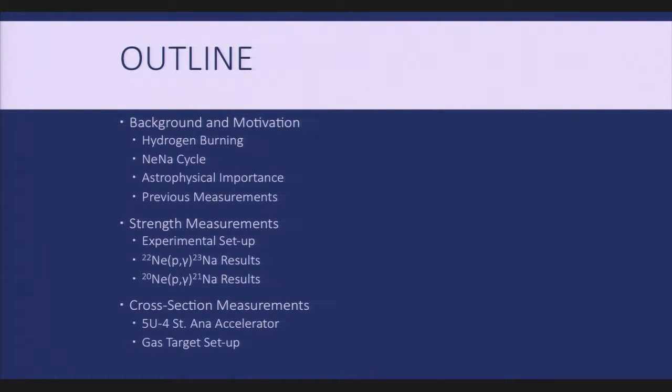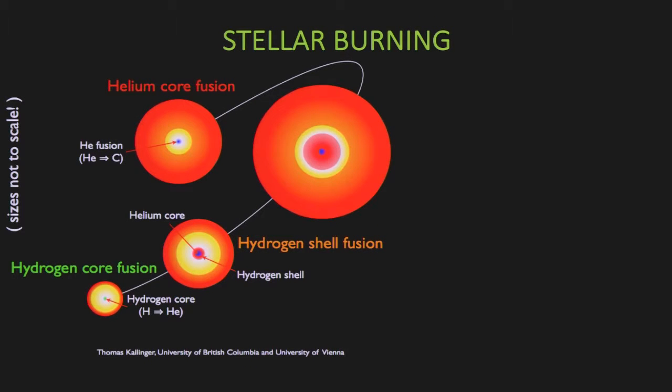that we have for that, as well as the results that have come from that, moving into the more major portion of my thesis work, which is the cross-section measurements. And I'll talk about our new accelerator at Notre Dame and the gas target that I'll be using to complete this reaction. So first, just a little background of stellar burning, a little astrophysics refresher for everyone.